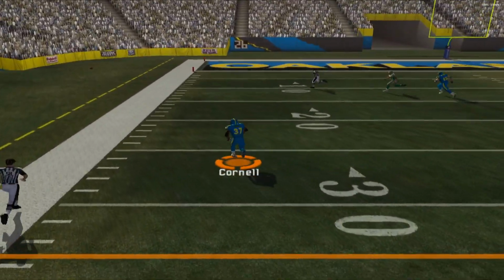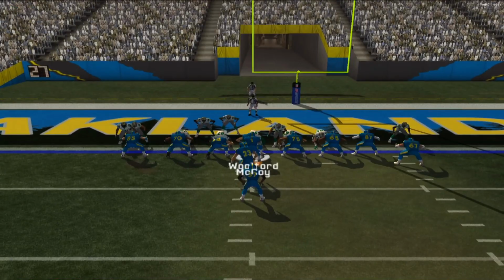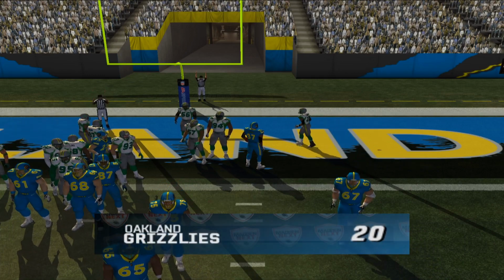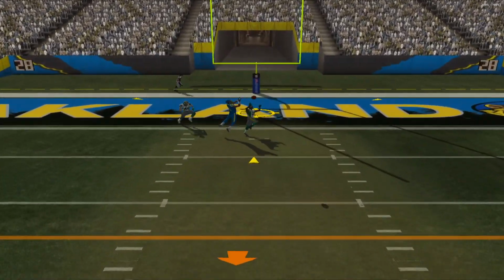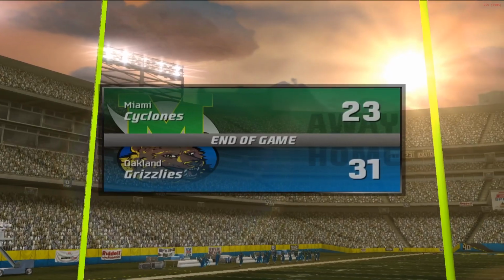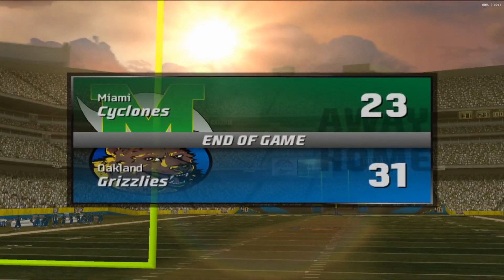Later on in this game, third quarter, they get the stop on defense. McCoy throws it to his main man, Mega Bowl 3 MVP, Jed Cornell, and they get inside the 15. This time, getting inside about to the 1-yard line, Jed Cornell scores another touchdown for the Oakland Grizzlies. There, they made a few stops again, and he throws it right to Sam Nelson, which basically ends the game. And it ended up with the final score 31-23. Miami suffered their first loss of the season.